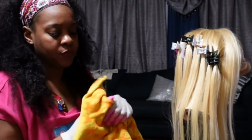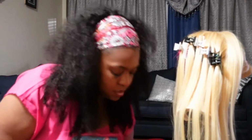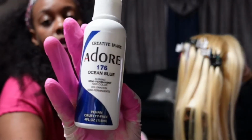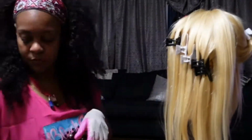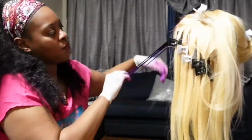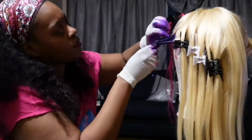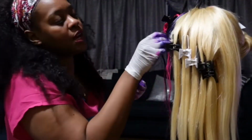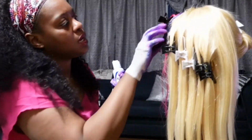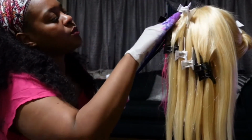I'm gonna try to just get any wet dye off of my gloves, because we are not wasting gloves in this household at all. Alright, next color up that I'm going to use, I'm going to do my ocean blue, which I love this color, y'all, big time. Be careful when you start moving from one section to the next, because it's very easy to get dye on the other sections, and that's not what we want. So even if you have to clip it out the way for a second, do that.